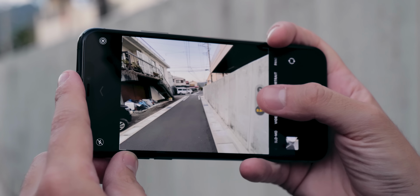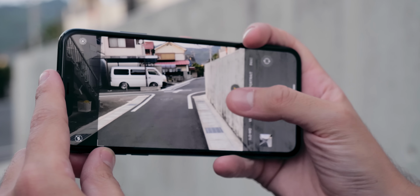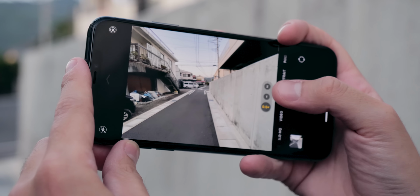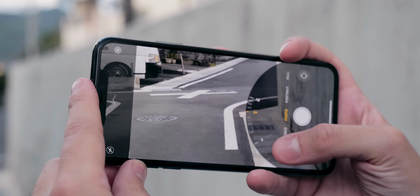But one of the features that I really love about this, and it kind of explains why we've got this ugly sort of 3-lens system going on, is that when you change between the camera modes, there is little to no color shift or change of exposure and white balance as you zoom through those. You can get a really smooth experience.